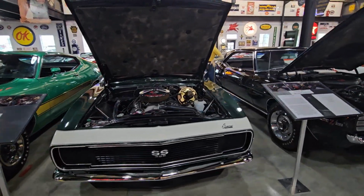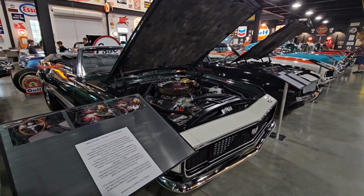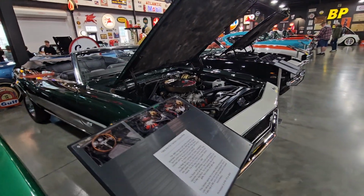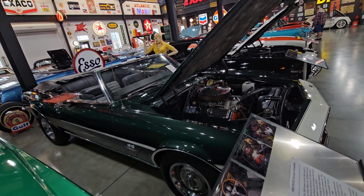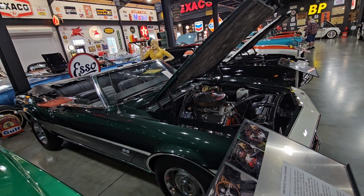So this last Camaro here is an SS. Basically in 68 you had two trims: the Super Sport and the Rally Sport. And just look at the paint on here. This kind of reminds me of the 74 Mustang that my parents bought when I was born to celebrate my birth. So that's a whole other story.